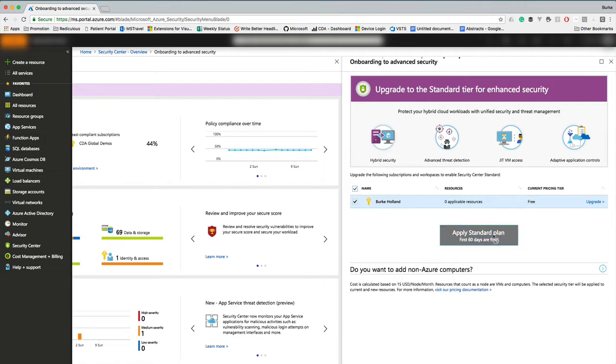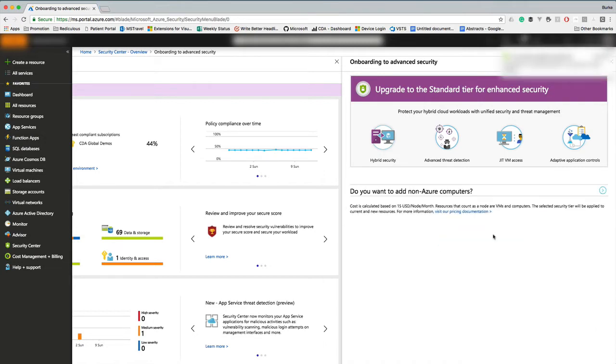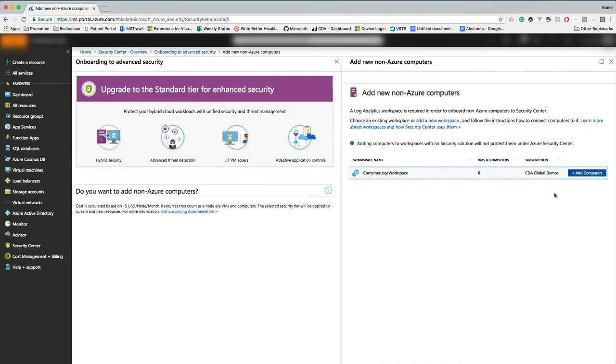Just so you know, Burke, our bosses will pay for your subscription, and we are all supposed to be on the standard coverage, which is why I've been booking these meetings with every member of the team. Oh, that's what this was all about, to get me to click that one button. Yeah, well, I'll ask you to click some more buttons in the future. All right, it wants me to add non-Azure computers. No, don't do that.